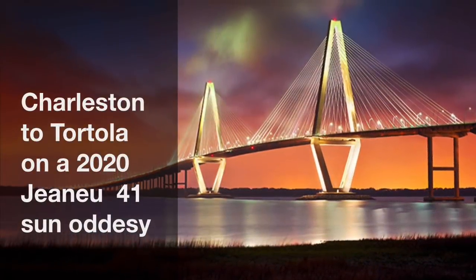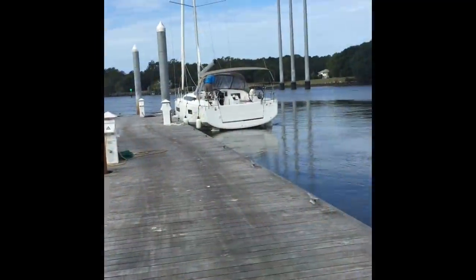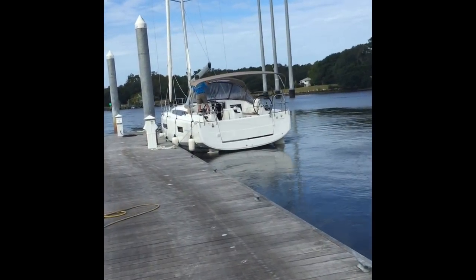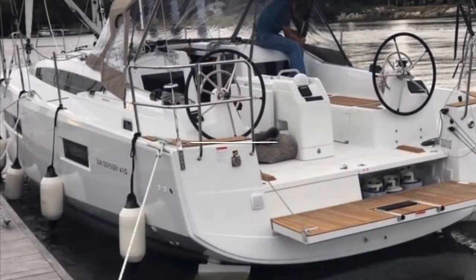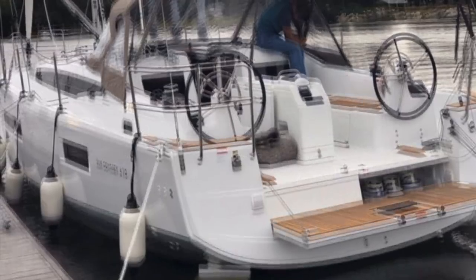Our home for the next 10 days is a 2020 41-foot Jeanneau Sun Odyssey. We completed a short sea trial the day before to check that all the equipment was in good working order, made a few adjustments, and then went out to provision for 3 people for 10 days.